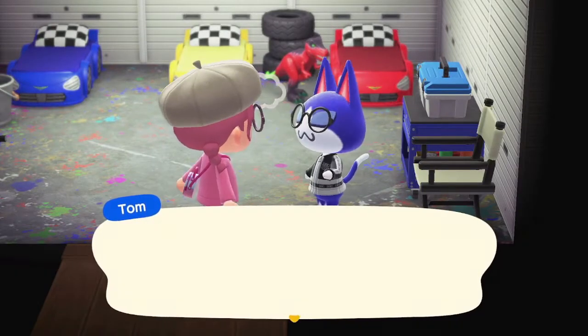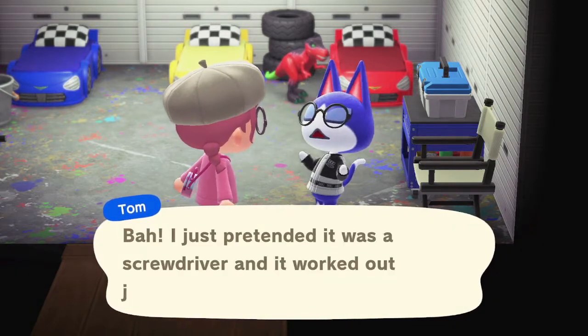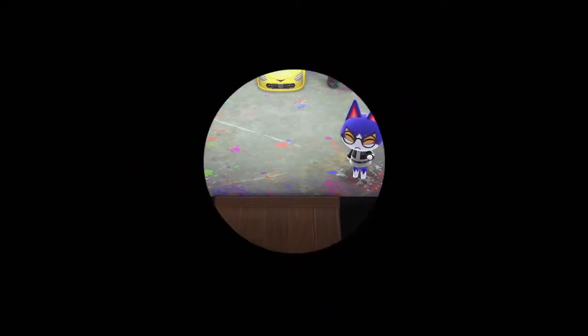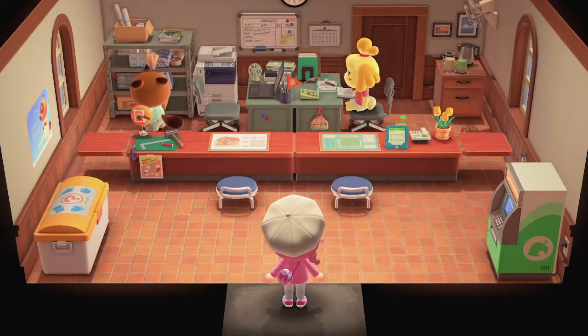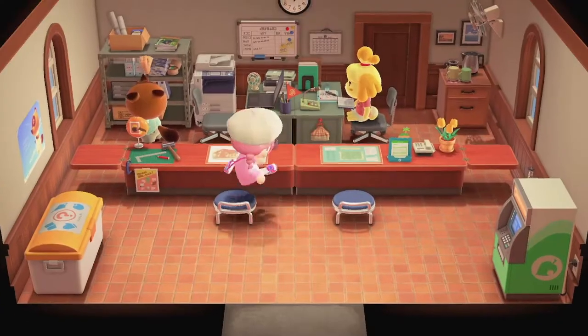As you can see, this is Tom's house. There's nothing much going on in his house, just a bunch of other stuff. So I'm going to decorate his house today and try to see if we could make something up for him. But first, can I just sit here? Okay, that.